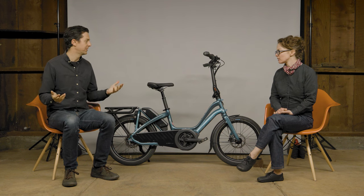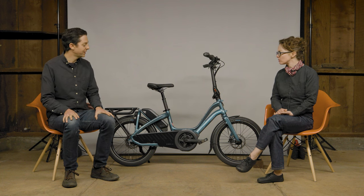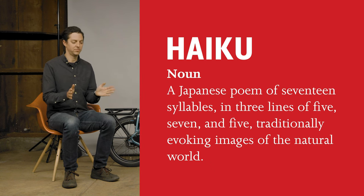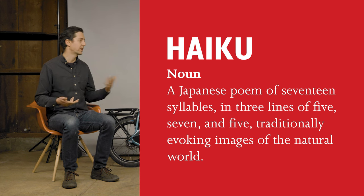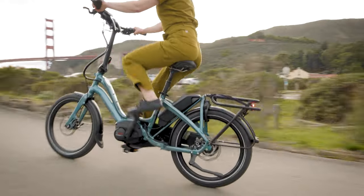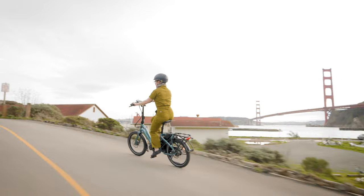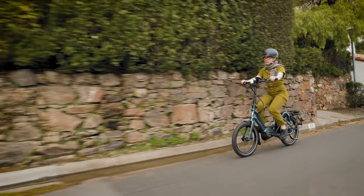Well, I guess the question is, why did we do haikus? Why did we haiku? Well, haikus are all about a certain structure that inspires creativity and makes people like Karin and I poets. Clearly. And in the same way, Tern has a set structure that is 20-inch wheeled bikes. Their 20-inch is their haiku, and the NBD is the latest poem, if you will, from Tern.